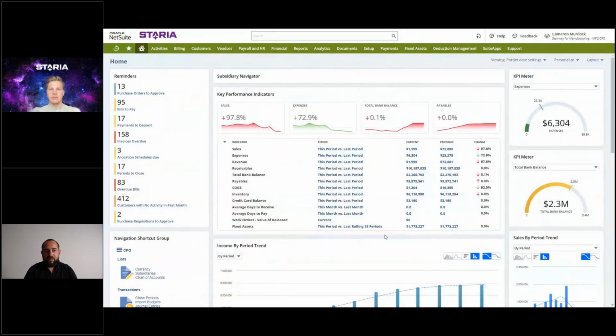So in order to access NetSuite, all I need is a browser. NetSuite is browser agnostic, meaning most well-known browsers out there would work. We would need to provide our credentials and click the login button, and we are in the system regardless of where we are on the globe. Of course, we need internet access, but not more than that.